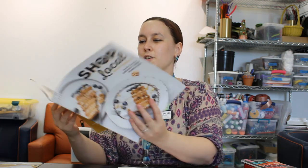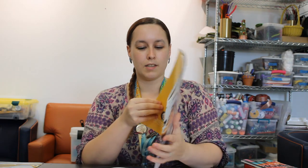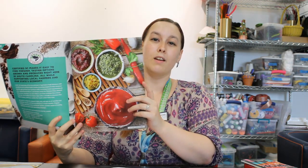It's sorted into sections like seasoning and sauces, different services, sweets and snacks. There's an entire grits section. They've got some food production advice in the back, where to apply to be a registered food producer yourself, so you might be able to get yourself into the next one.